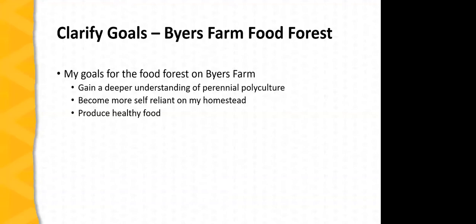Secondly, I'm just innately a homesteader, and moving to this new piece of property has given me a chance to start from scratch in developing my homestead. And the food forest is going to be an important part of my homestead. And again, I'm very much a person who believes in self-reliance in as many aspects of my life as possible. So the food forest is going to help me along that line, and certainly to produce healthy food. I expect to be harvesting crops from my food forest.